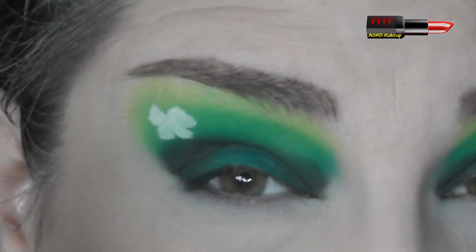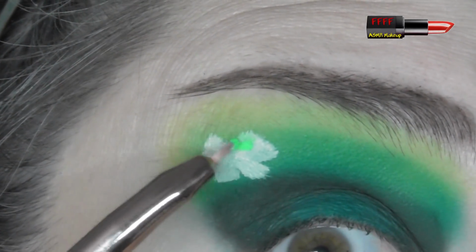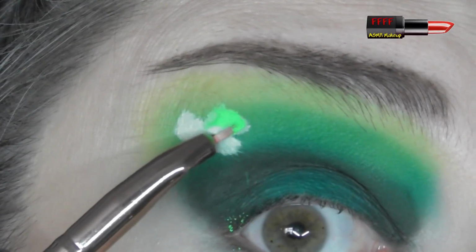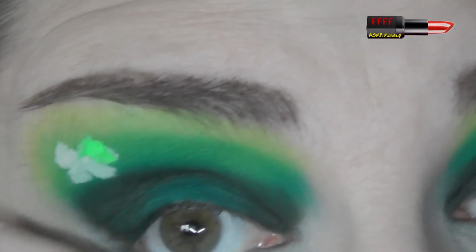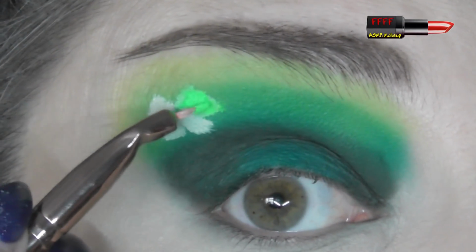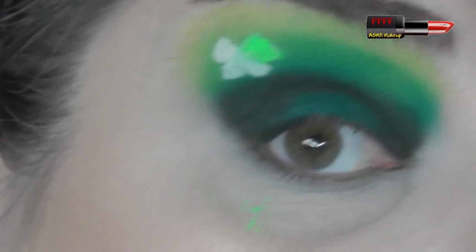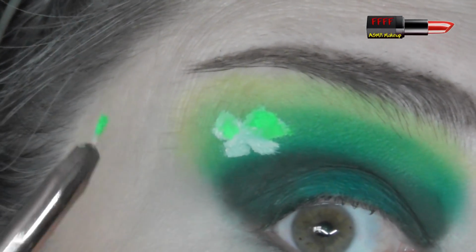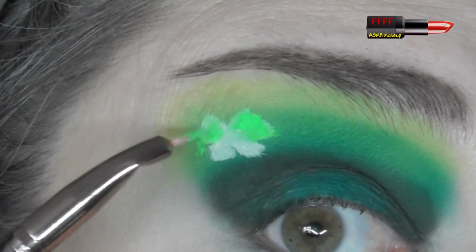So, I'm going to start off using this brush dry, just to see whether the pigment will actually, do you know what, I think it will stick to the concealer. Oh, but I'm getting hella fallout. But it is sticking to the concealer without me having to either wet the brush or wet the pigments. That is good. I do like playing with loose pigments, but they can sometimes be a tad challenging.